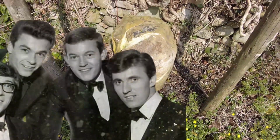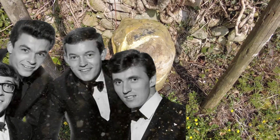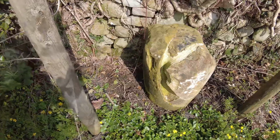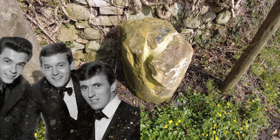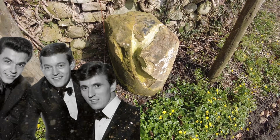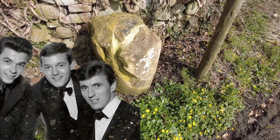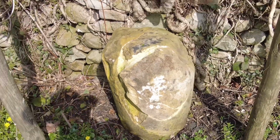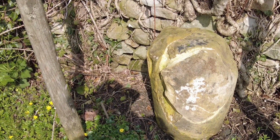The milestone has for many years, since time immemorial, along with the Roman road, marked a parish boundary going probably back to the sort of Anglo-Saxon period. So it's been there for a long time. Obviously it was put there by the Romans, but there is the point of debate.